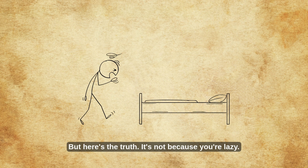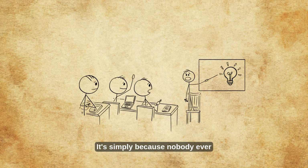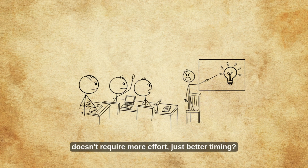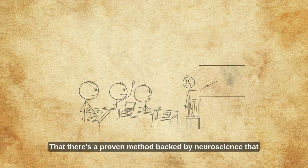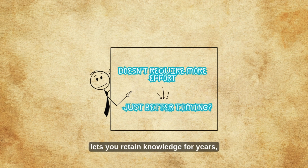But here's the truth. It's not because you're lazy. It's not because your brain is weak. It's simply because nobody ever taught you how memory actually works. What if I told you that remembering for life doesn't require more effort, just better timing? That there's a proven method backed by neuroscience that lets you retain knowledge for years, not just days.